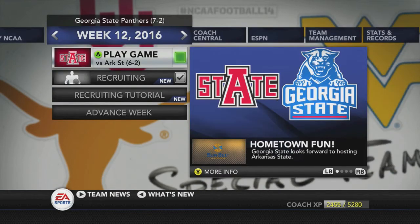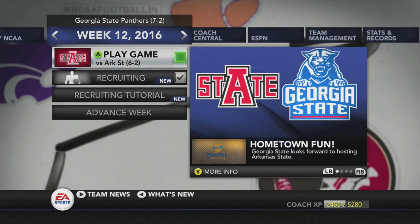And we will go ahead and advance the week to week 11 here. A big game coming up here in week 11. Georgia State back at home to face off against Arkansas State, who is 6-2. We are 7-2. This game right here will be for first place in the Sun Division of the Sun Belt Conference.